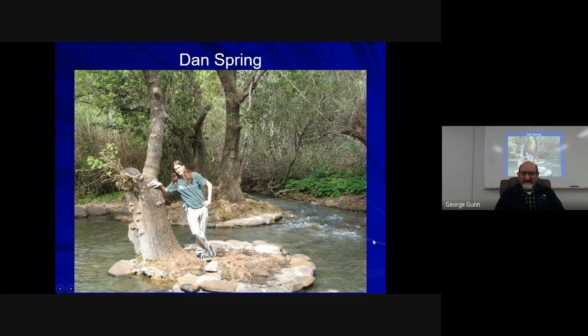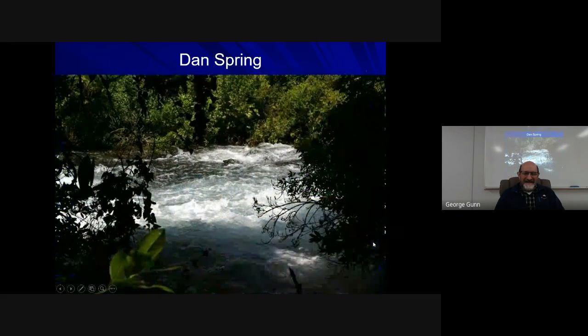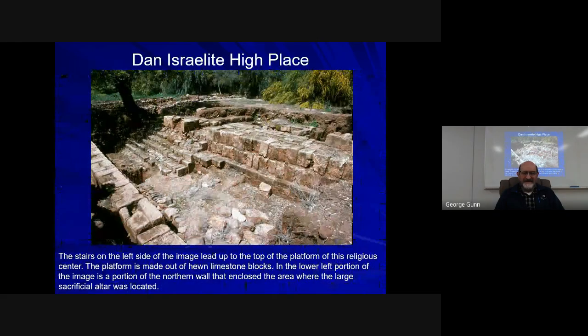That's my son David back in his early days when he had long hair. There's the spring and the water gushing out. Yeah, there's a lot of water. It's just amazing. So the high place built by Jeroboam was here on this. So there would have been a golden calf right up here on this ledge.